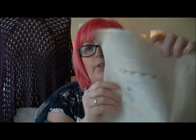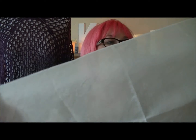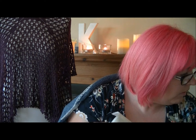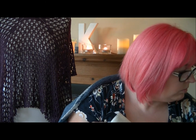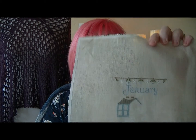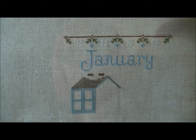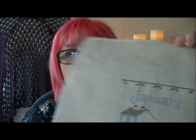So I have one large piece here of linen. I'm not sure what count this is. Do I have it written somewhere? I'm not sure. It's quite fine, so it is possibly 36 count. I think it's 36 count, could be. Anyway, this is what I had started when I went into the envelopes. This was my start on January. I got really far, didn't I?